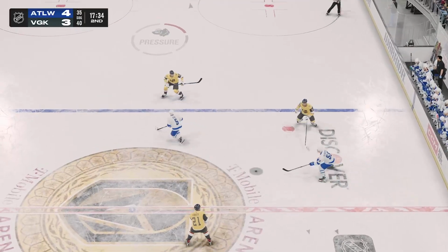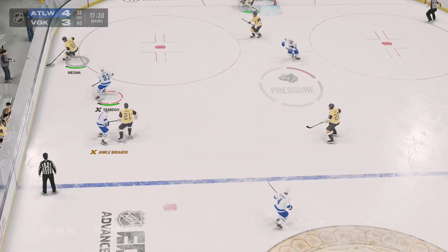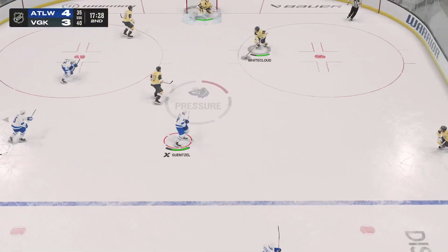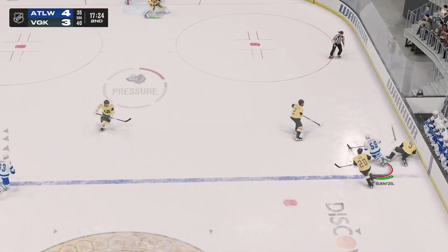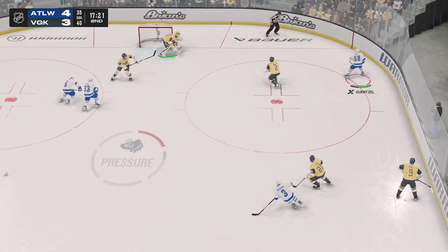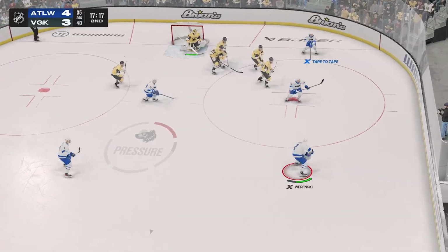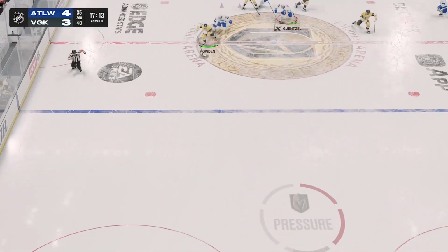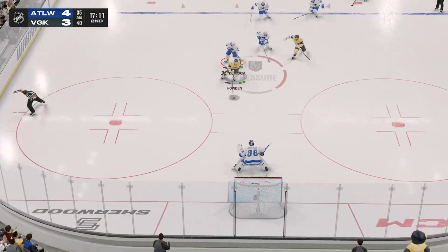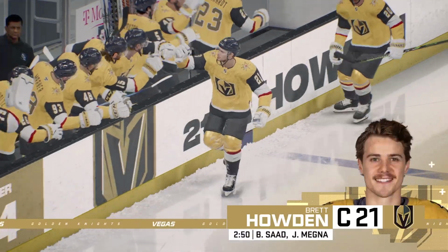Pushes it across to Gensel. Sends it in front, and that's intercepted. Slides it diagonally to Eichel. Oh, that just sounded painful. Here's a pass down low. Feeds it down low. Quick feed to Werenski. Takes the pass. He might have a step here. He scores! Oh, that was gorgeous.